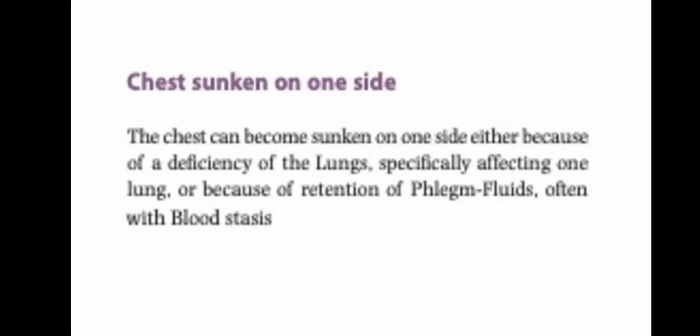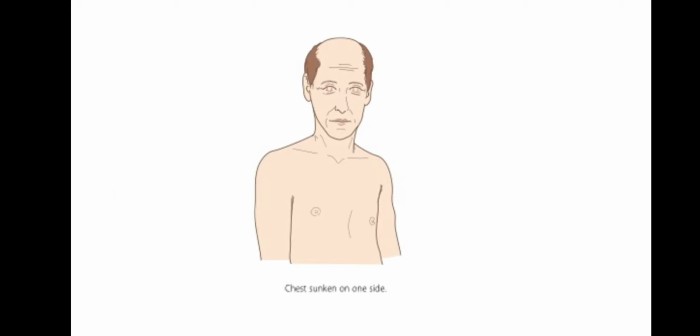For chest sunken on one side, the chest can become sunken on one side either because of a deficiency of the lungs, specifically affecting one lung, or because of retention of phlegm fluids, often with blood stasis. Here we can see a picture of a chest sunken on one side.